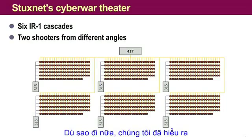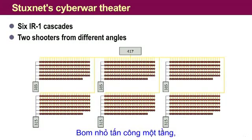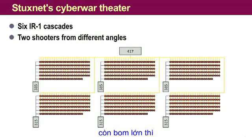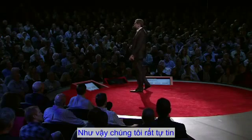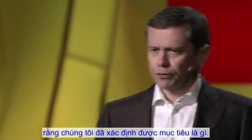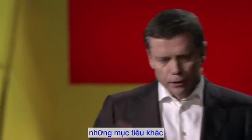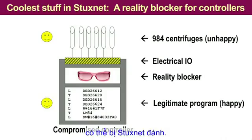Anyway, we figured out that both digital warheads were actually aiming at one and the same target, but from different angles. The small warhead is attacking one cascade, spinning up the rotors and slowing them down, and the big warhead is talking to 6 cascades and manipulating valves. So now we are very confident that we have actually determined what the target is. It is Natanz, and it is only Natanz, so we don't have to worry that other targets might be hit by Stuxnet.